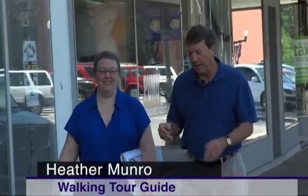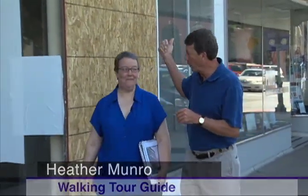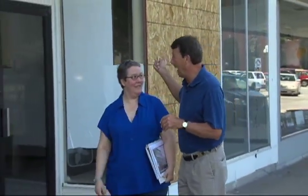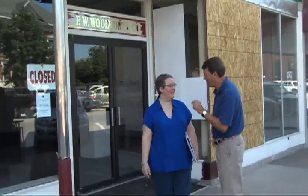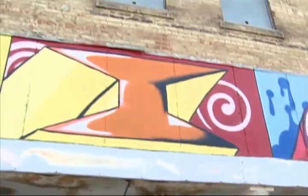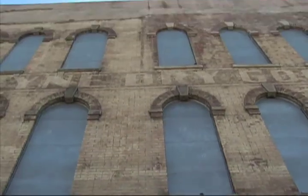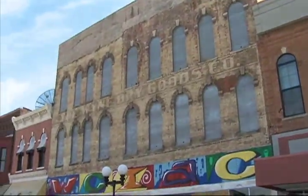Correct, yes. And you wanted to show me this building because the old Woolworth building we talked about back there actually outgrew that space, moved into this one. But the history of this building starts way before that, doesn't it? That's true, yes. This building was actually built in 1881, and it was built as two buildings, and we see it together as one building now.